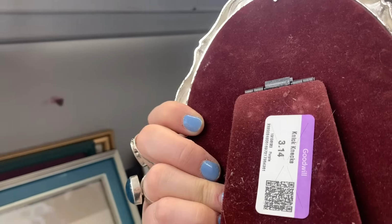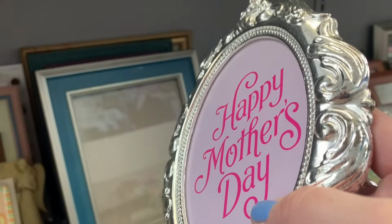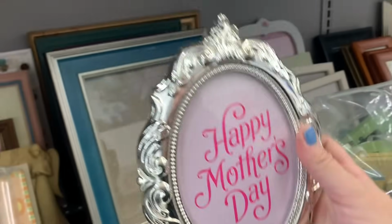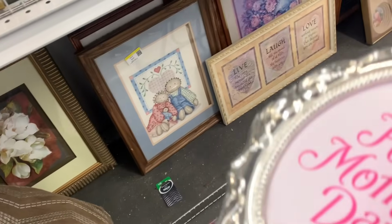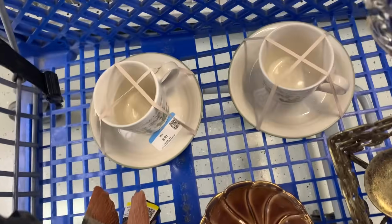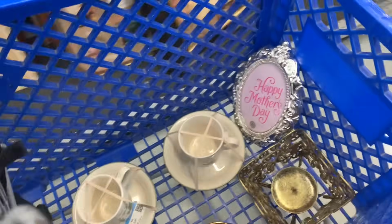So I love this frame. You guys know I love oval frames. I love antique style frames. I love ornate frames. And it was really heavy. So this says silver plate. I am going to probably do a piece of my own art, put it inside there, and then flip it and sell it. So I'm just looking around to see if there's any more here. Gotta tell you, I love it. Boom. It's about to be mine.